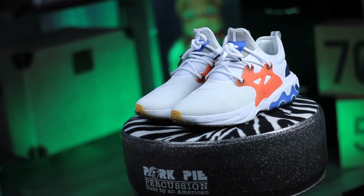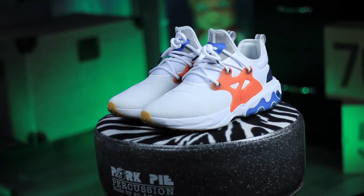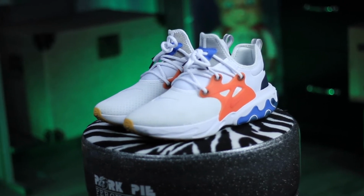So I wore this all day in Six Flags and it was phenomenal. I felt like it literally gave me more energy because I wasn't lugging around some big heavy shoe like the Triple S or some shoe that was rubbing my foot. It didn't rub my feet at all, even though it's a little bit small for me. My toes were sticking into the toe box a little bit too much, but it was amazing to wear all day.